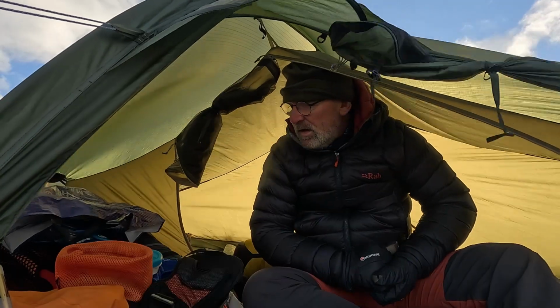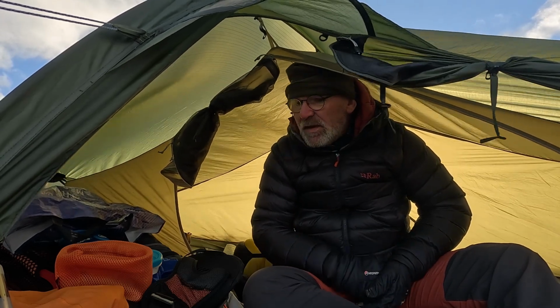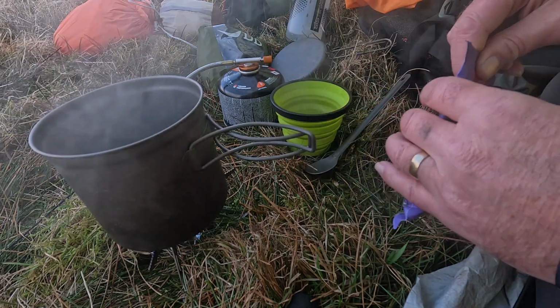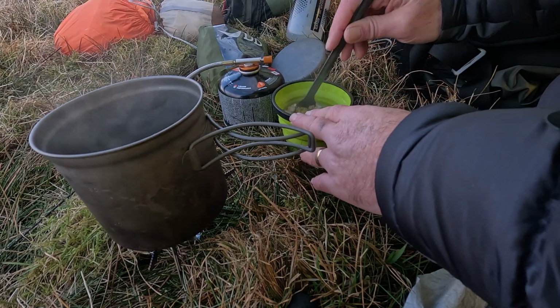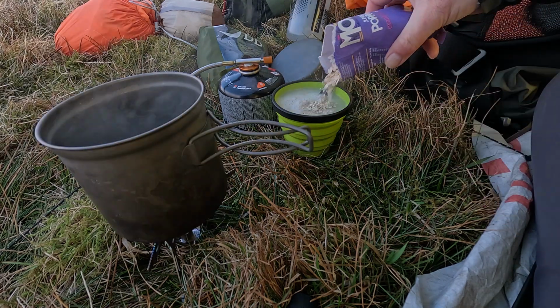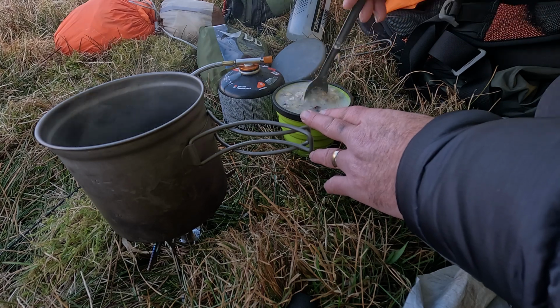Feel better now. Right, I've had a coffee, I've packed up most of my gear, just about ready to go in the bag, so I'm just boiling up now for a porridge, and then that'll help me get off this hill and get us back the 7 miles back to where I've parked the car. So porridge next, and then we'll just have a look around and then set off back towards the car.